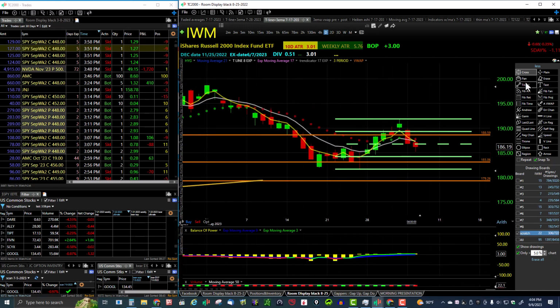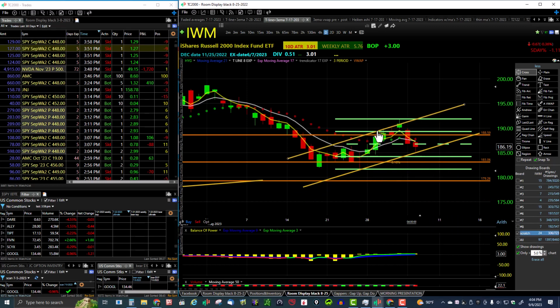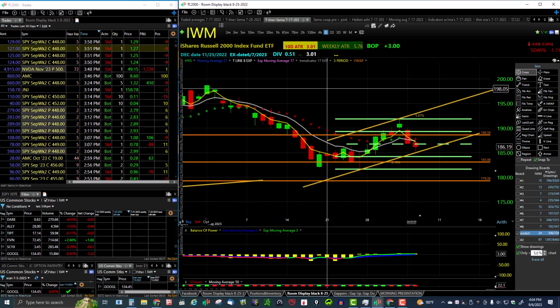Maybe we get a trend that plays out through here. Let's see what happens. Let's put a trend line right there, and let's make a parallel and see if that's going to work there. Not quite. Still a lot of work to do on this IWM. Now let's go take a look at the dollar index. And I have that somewhere here.